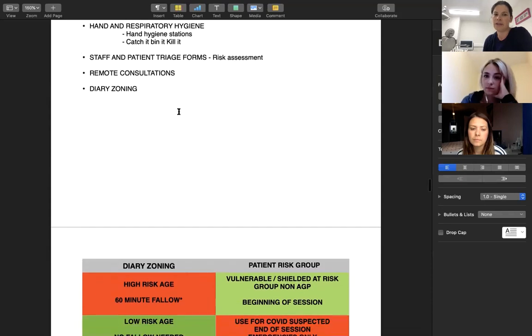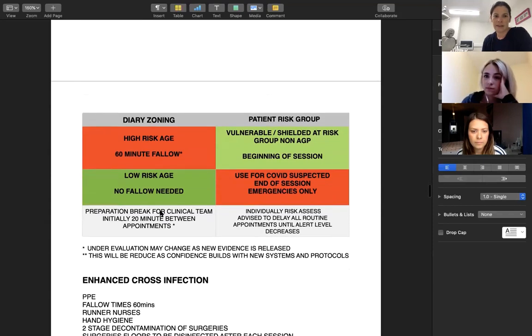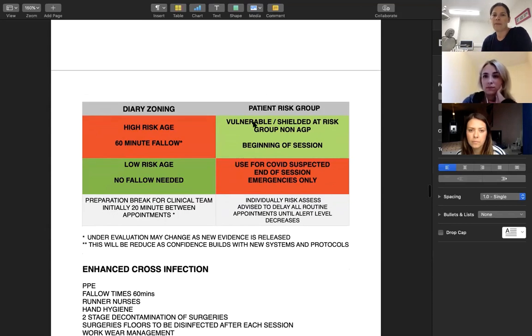We've also zoned the diary. So this is how we've worked the zoning of the diary. So it all depends on the risk of the AGP. So we've got high risk, low risk, okay? And then initially, in the first week, we've created a 20-minute break between appointments. So we've got a little bit of time just to get our heads together, get ready for the next patient, just make sure we can respect the social distancing measures we need to at the practice as well regarding the patients.